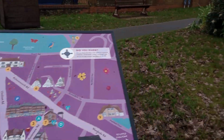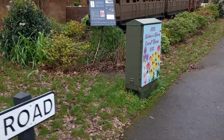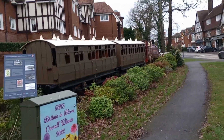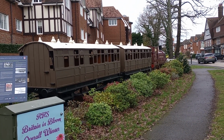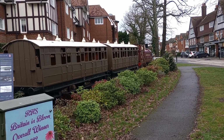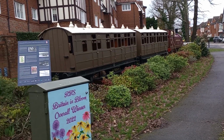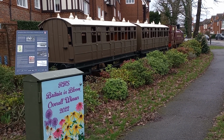So there we are, one last glimpse at this famous 50% size train. Of course, 50% is about the maximum. You can't get a model train bigger than 50%, I wouldn't think, because then it's just a train, it's not a model train. So this is a wonderful thing to see, and I'm very pleased to share it with you.